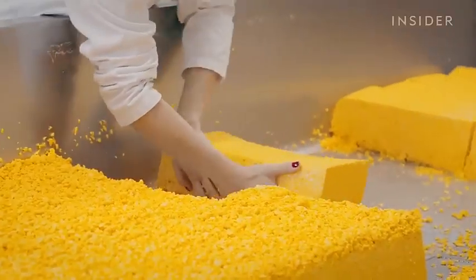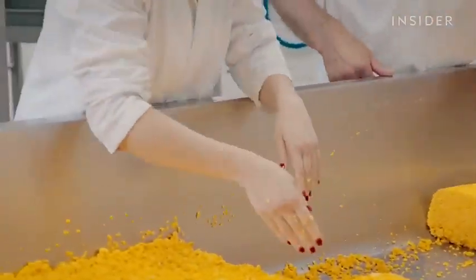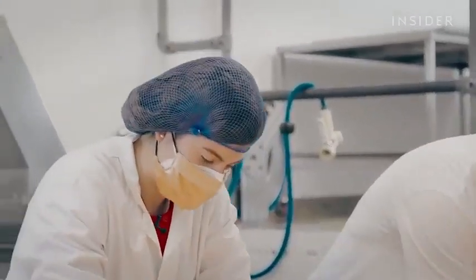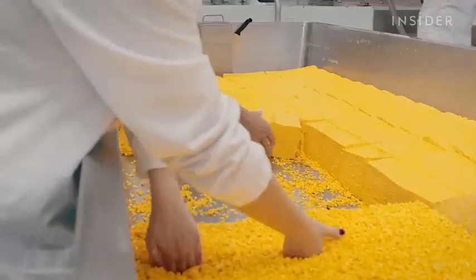Oh my god, it's so yellow. It's like hurting my eyes a little bit. You need sunglasses on. Right, because you're so close to it, and you know when you stare at the sun for a bit too long. It needs to stand out.